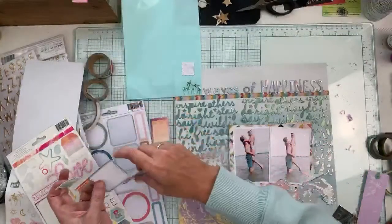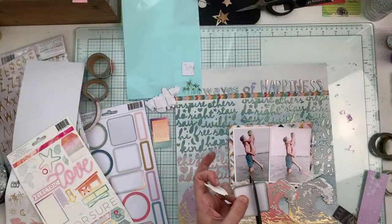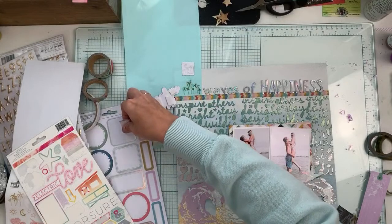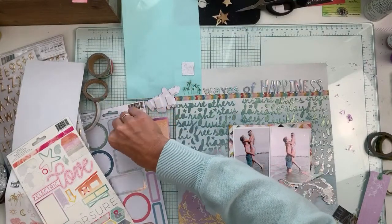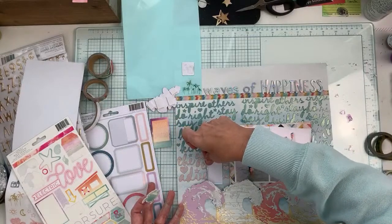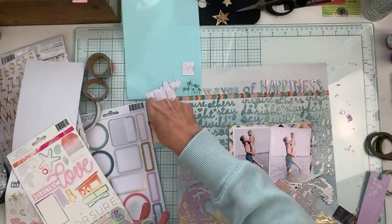If that's the case, I don't really need this whole, y'all, I love cutting my embellishments in half because if you're not going to use it all, no need to waste it, right?